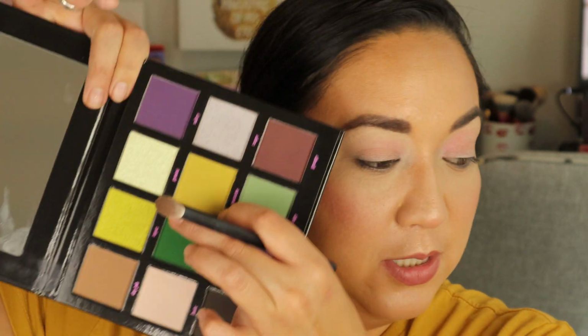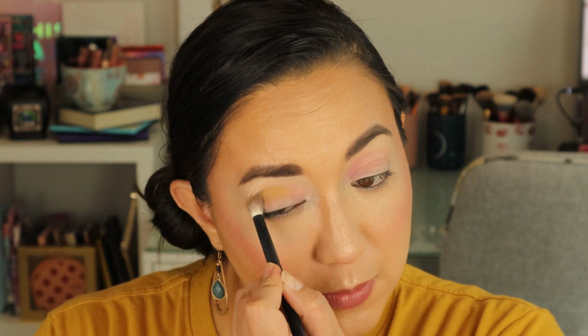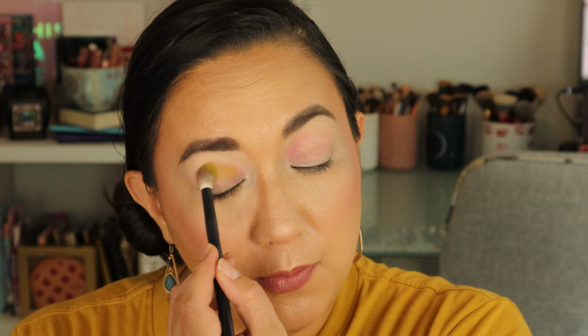So I'm going to go into the shade Exorcist. What a name. It's a like pukey, greeny yellow shade. So sexy description on that color, huh? And I'm going to use this Rephr 15 brush, and I'm going to fluff that all through the crease. Hopefully it can cover up this discoloration that I'm having on my lids, but I just wanna put that all in the crease.